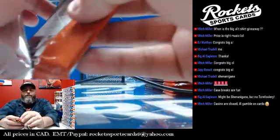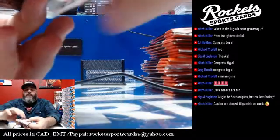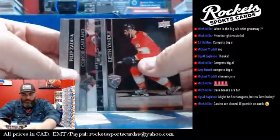Basically, if you get a pack filled with base, you want to check the spot that would have your young gun or your hit in it, because it's probably going to be a short print. Just makes it a little bit easier.